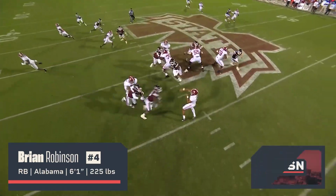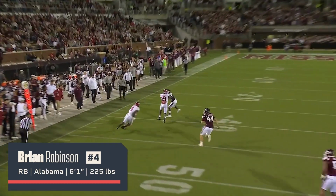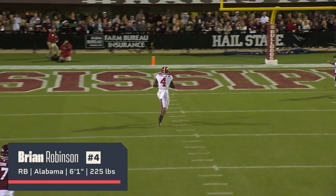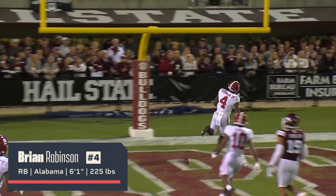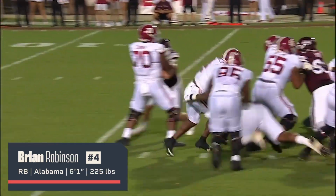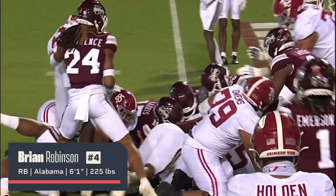He's probably going to have to play a little bit of special teams if he wants to continue to stick in the NFL. Day 3 running backs typically are going to wind up having to play a little special teams. But he's got the mentality to do it. There's a lot to like. There's a lot to develop with him. And I think he's a quality football player. I see him in day 3 of this draft. Brian Robinson, a quality player out of Alabama.